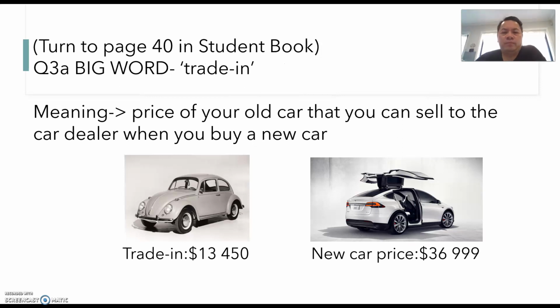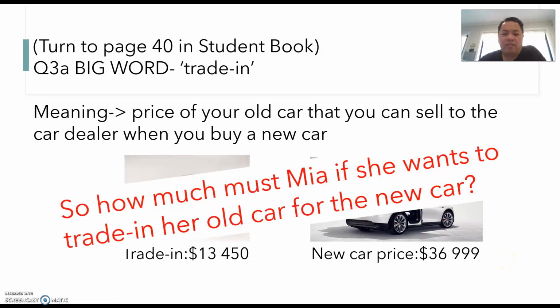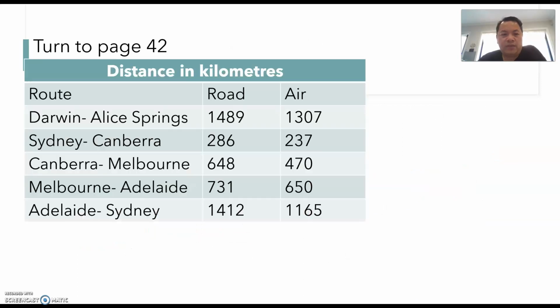Moving on to the bottom part of the page, I think there's a word that maybe some of you are not very familiar with. The big word is trade-in. So what is a trade-in? Trade-in is basically the price of your old car that you can sell to a car dealer when you buy a new car. For example, in the question they say the trade-in value of the old car is $13,450 and the new car price is $36,999. The question asks, how much money must you pay in order to get the new car? So you've got to think carefully how to go about solving this problem. I think it's simple enough for most of you to answer it. Unless you have any queries, feel free to drop me a note in the forum to ask me a question.